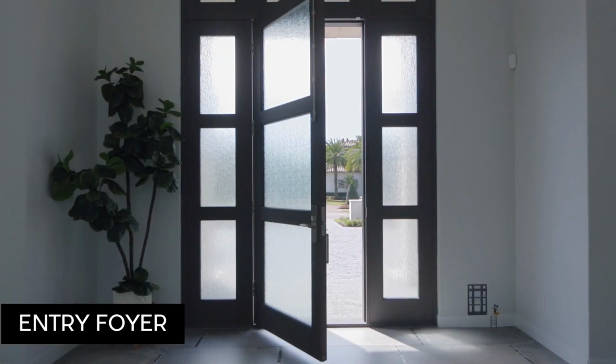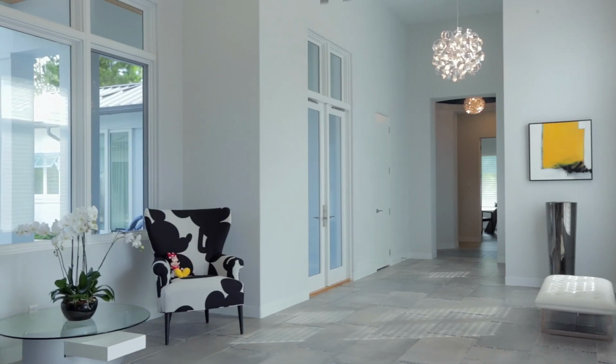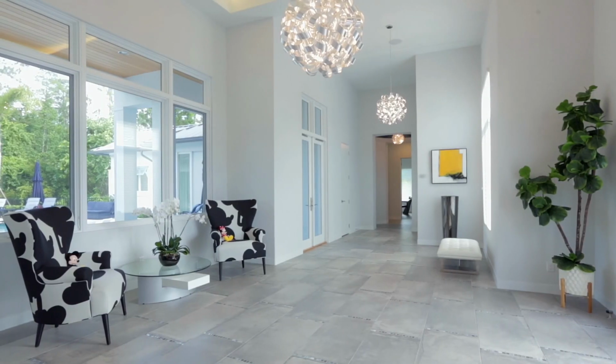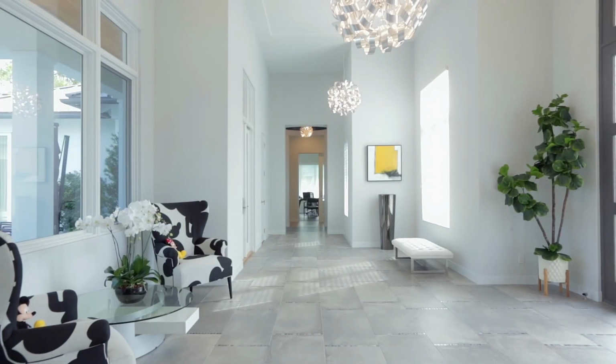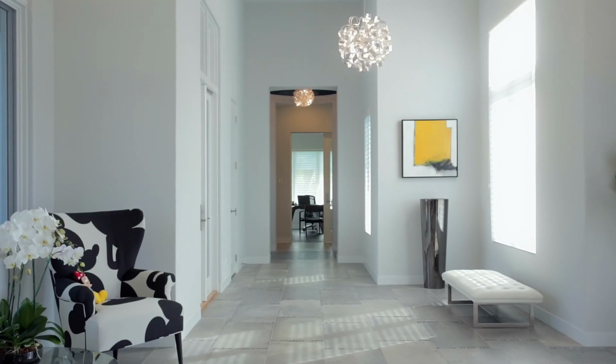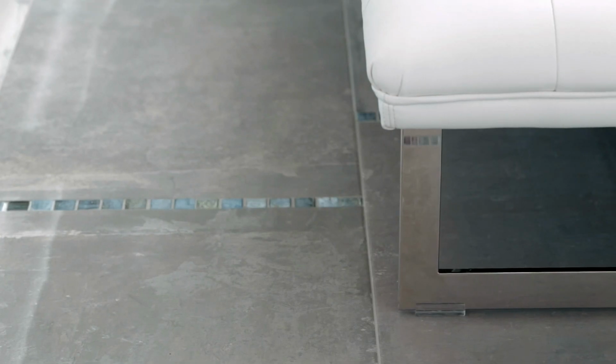As you come in the front door, we have the grand foyer with very, very high ceilings and some cove light in the center shining down. In the floor, we chose to stay with the same flooring that we have all throughout the house, but we laid it in a different pattern and put an accent tile in between each tile, just to make it a little more special.